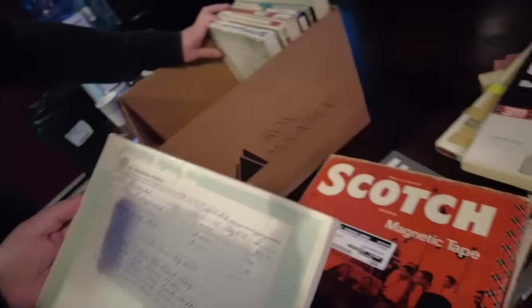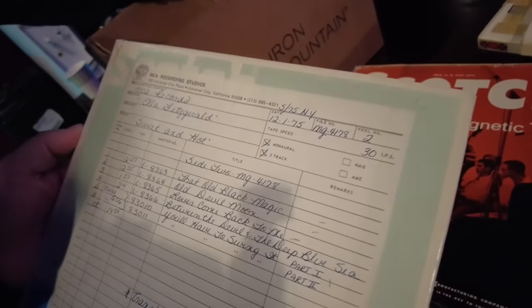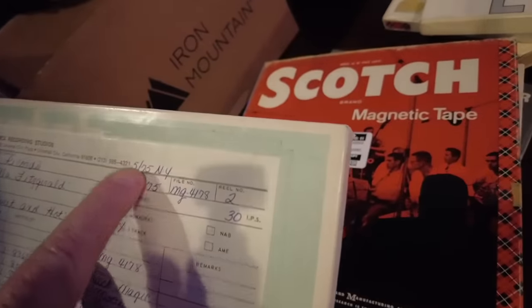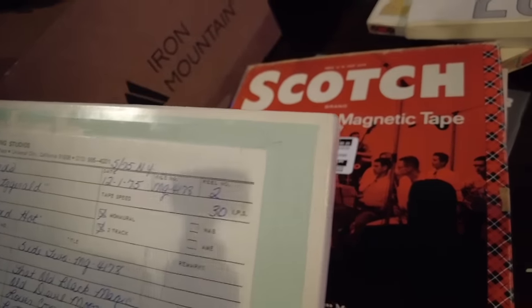Right, that's right. Ella. MCA Recording Studios. Okay, so this was originally done in 75 in New York.